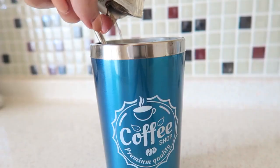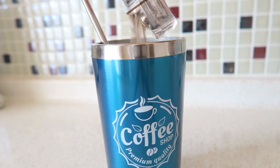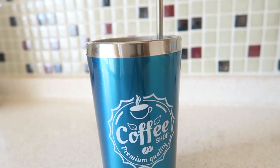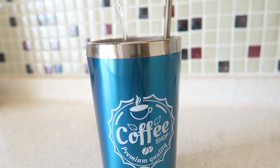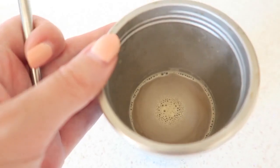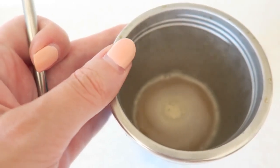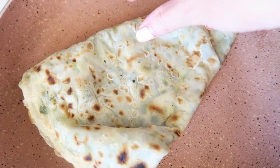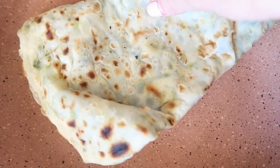And usually I only drink some coffee in the morning, and yeah, like I said, sometimes during the day one more. So yeah, that's what I'm going to make now. And now I will leave it so that it cools off a bit, and then after I will add some ice. So for lunch I'm having this Turkish börek.